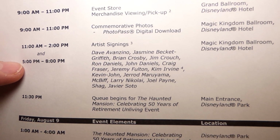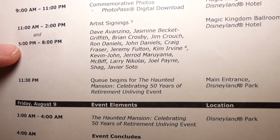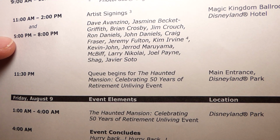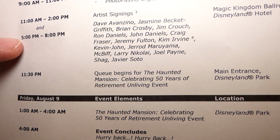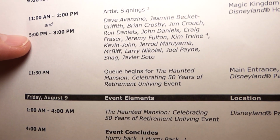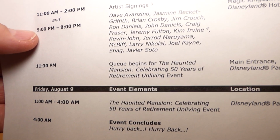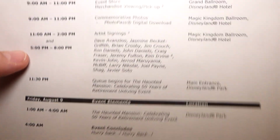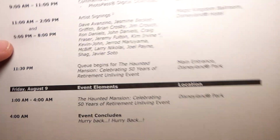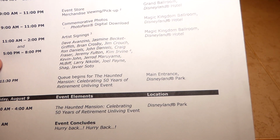Dave Vanzio, Jasmine Beckett Griffith, Brian Crosby, Jim Crouch, Ron Daniels, John Daniels, Craig Fraser, Jeremy Fulton, Kim Irvine, Kevin John, Jared Maya, McBiff, Larry Nicolai, Joe Payne, Shag, and Javier Soto. Maybe I butchered some of those names. And so you got to actually meet these people in the flesh. And if you had pre-purchased or purchased any of their artwork, they were to sign it. And all of them were real nice. I have some pictures I'll show later on about that.